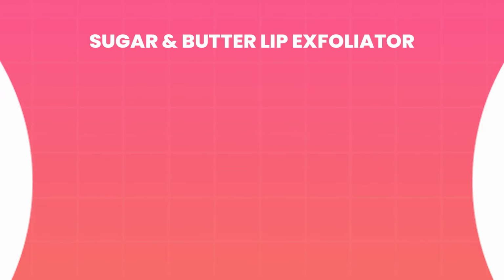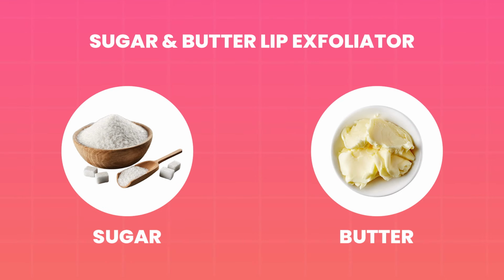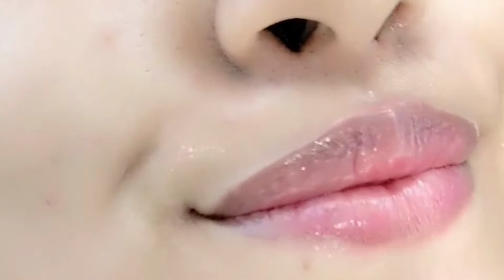That's where exfoliating comes in. By gently buffing away dead skin cells, you're creating a smooth, even surface that allows your lipstick to glide on effortlessly and stay put longer. One of my go-to exfoliators is the Sugar and Butter Lip Exfoliator. It's a game changer. Seriously. Just a quick scrub and your lips are smooth, supple, and ready to show off that gorgeous lip color. And here's a little insider tip. Make exfoliating a regular part of your routine, especially during those colder months when lips are prone to dryness. Trust me, your lipstick will thank you.